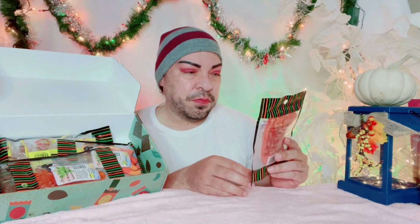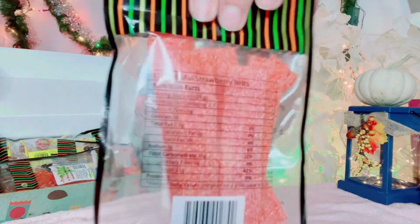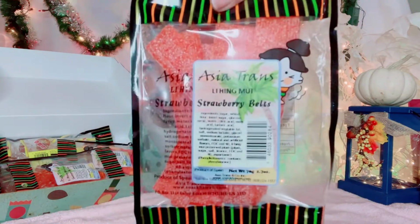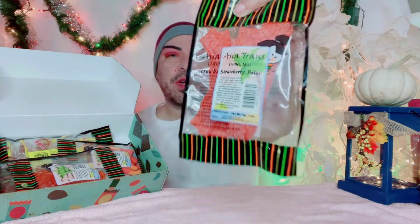So over here we have strawberry. Oh, I thought it was double print. Okay, so it's just the strawberry. So the balance I was telling you before, we had those spaghetti, strawberry spaghetti, whatever it was called, but in the belt form. So this is strawberry belt. So this is what I was talking about. So they came like this. That's the package. So strawberry belts.